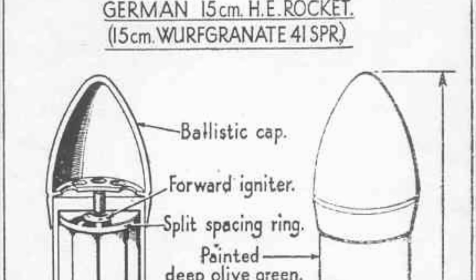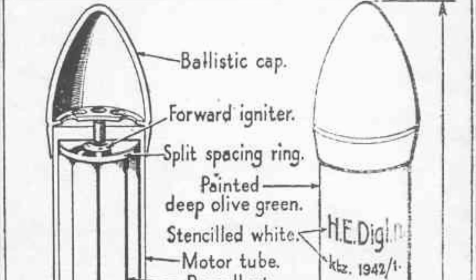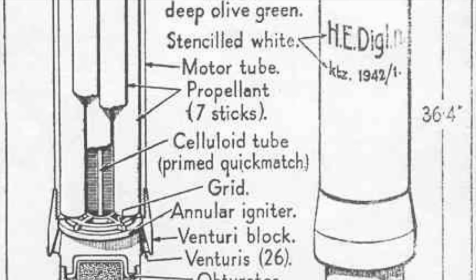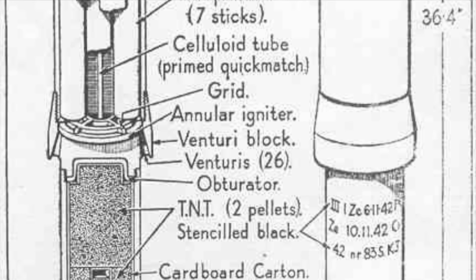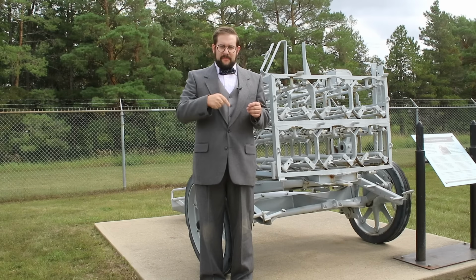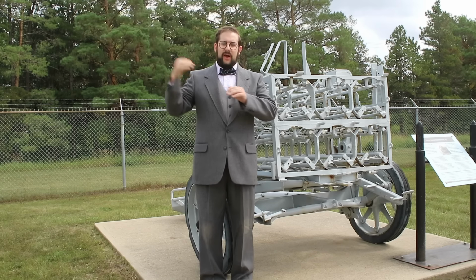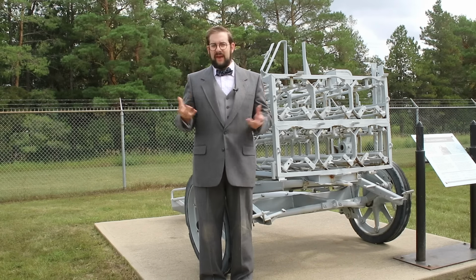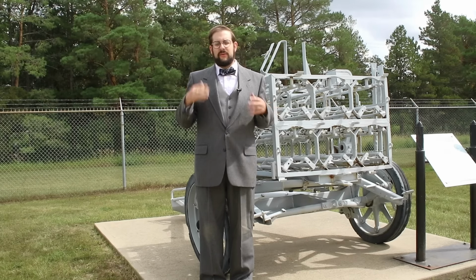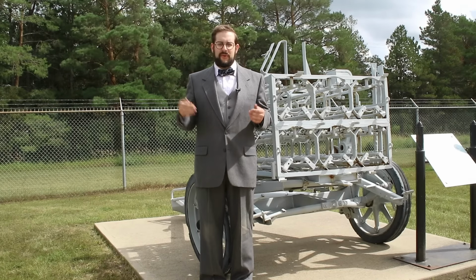Now, the Wurfgranate 41 had a very unusual design in that it was built upside down, with the warhead, which could carry 6 kilograms or 14 pounds of TNT, smoke composition, or chemical warfare agents, being located behind the rocket motor in the tail. So this was done so that when the rocket impacted, its warhead would be above ground rather than burying itself in the ground for maximum blast effect. So this turned out to be something of a temperamental design and was not copied on subsequent Nebelwerfer models.